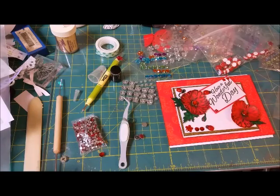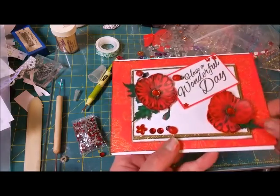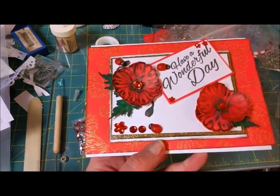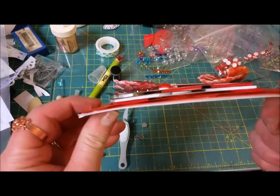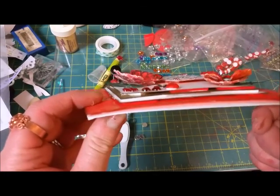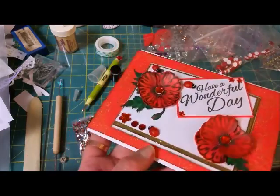I think that's pretty darn cute. And you can really tell how much dimension. Well, if you turn it sideways, you can see the squares, but I'm just showing you the dimension that's on there.